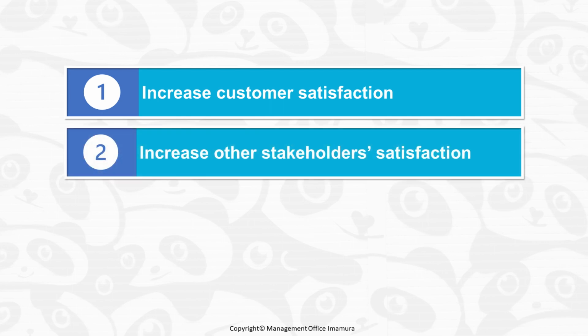Secondly, ISO 14001 certification increases satisfaction not only among your customers but also among other stakeholders, such as neighborhood residents. For instance, if your work involves noisy operation that continues until late at night, it could cause inconvenience to your neighbors. By managing your work in a way that prevents such disturbance, you can increase the satisfaction of your neighbors. Besides, if there is a complaint, having a clear process for addressing such inconvenience will enable the residents to live in peace.